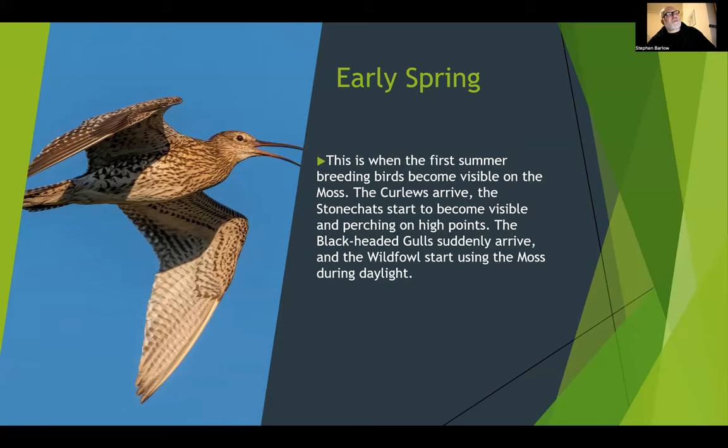So we're coming through to early spring now, and there's a few markers in spring. The curlews turn up. They actually first start gathering on the fields maybe early February, occasionally the end of January, and you get more and more, and then they go from flocking behavior, they'll all be in one big flock, and then suddenly pair up about the beginning of March.